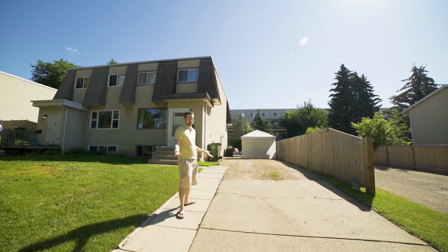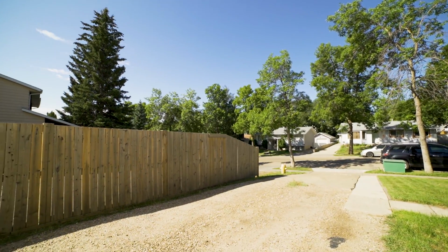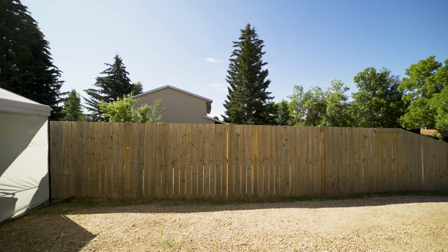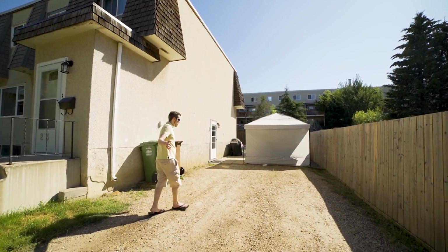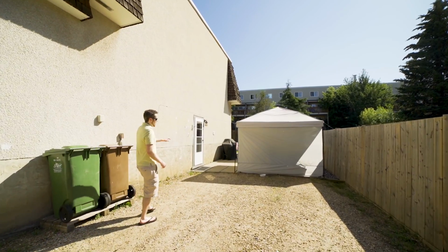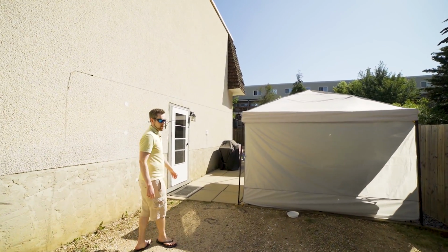And check out this driveway. We've got a lot of space on this driveway. You could easily fit 3 or 4 cars here. So you're gonna have lots of room for your whole family or even some guests. I like how it comes up right along the side of the house. You've got access to a side door here, which is probably the door that you'll use the most often.